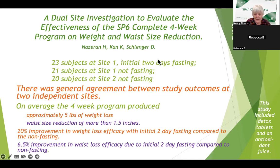in one group, they had them fast for 2 days before they started the program, and the other they did not fast. And then at the second site, they had another 20 subjects that did not fast. So the results were generally in agreement between the 2 independent sites. And then on average, they lost approximately 5 pounds of weight. It's not huge, but it's okay.